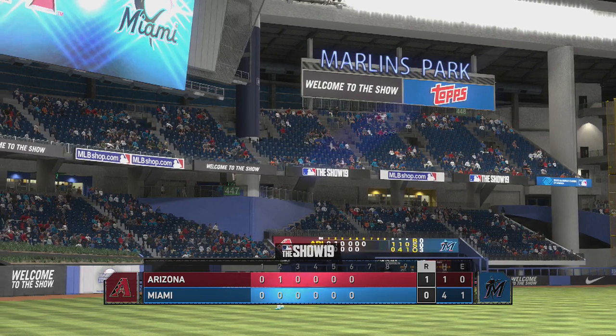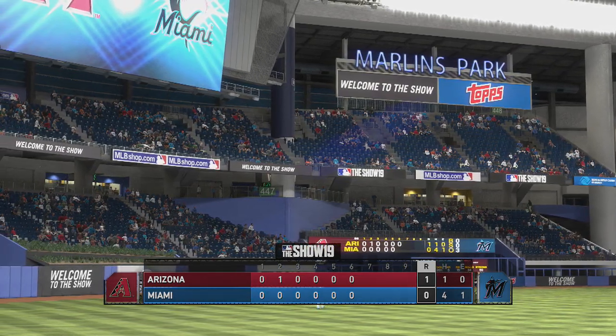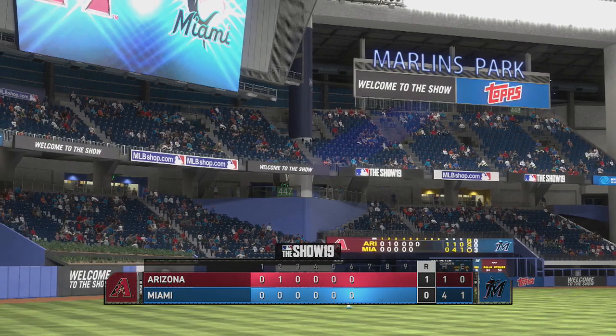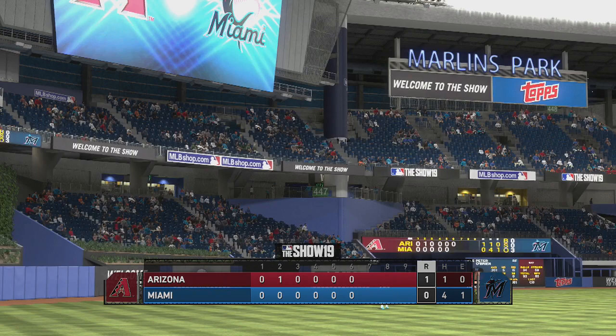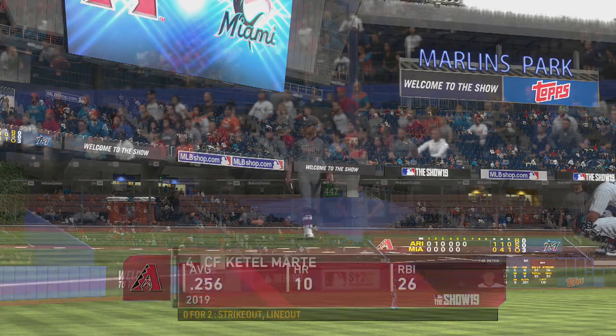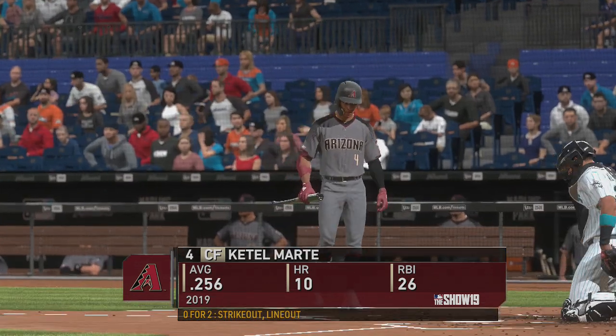Welcome back to South Florida. We're on to the 7th with the Diamondbacks out in front. And before we get the inning underway, let's get a look at our game summary to this point. Ready now for the Diamondbacks, Ketel Marte, leading off the 7th inning for Arizona.